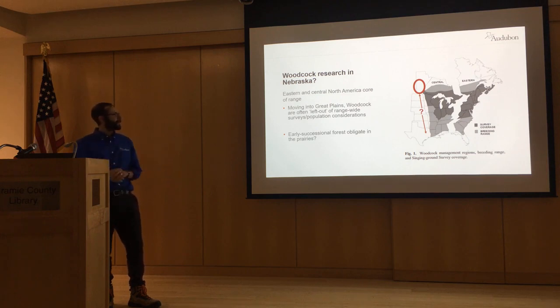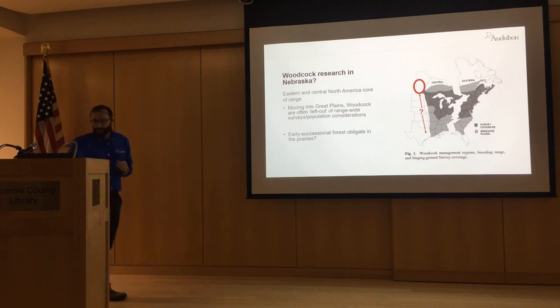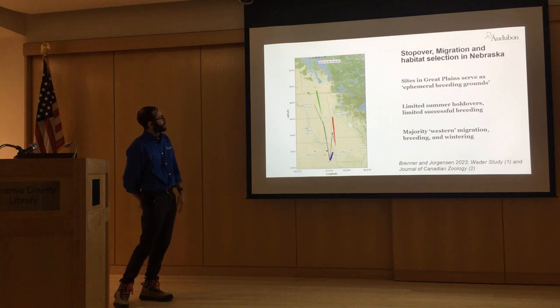But then there's this other question: this is a forest bird, why is it hanging out in the prairie, right? So we use GPS tracking transmitters, which are super great. They send data right to the satellite. Once you put it on the bird, you get to watch where it goes. And this is a little animation. This was their spring migration a couple of years ago. You're going to see, that's a woodcock migrating. There we go. Look at that.